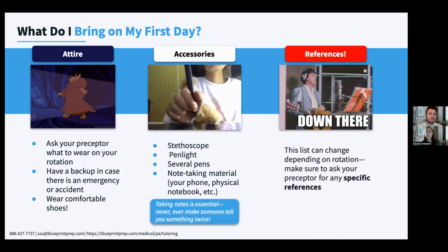What other bonus stuff did you bring to your rotations? I always kept a little thing of Mio Energy in case I was tired, Advil in case I got a headache, and a protein bar in case I got hungry. Those were my three things I kept in my bag at all times. Did you have anything like that?